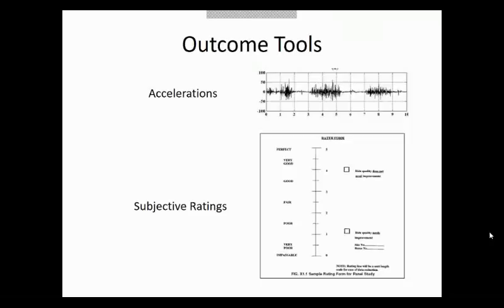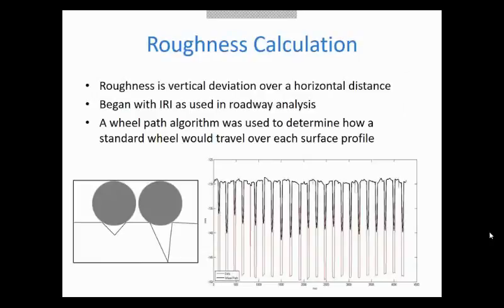And then we also had them rate the surfaces in 2 ways. One was just whether they felt the surface should be acceptable or not, and then also rating it from 0 to 5 based on the rater form that you see there on the bottom right.